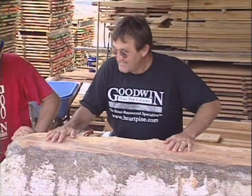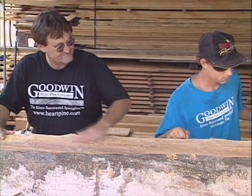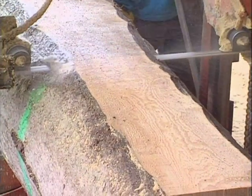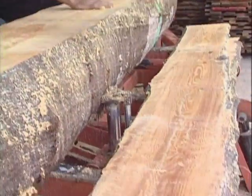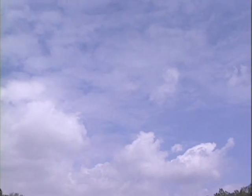This log's solid fat line, or solid heart. It is really curly. It's really pretty. You need to get a shot right on top of this. Yeah. This is a place of discovery. Every day they uncover centuries-old stories these once great majestic trees leave behind.